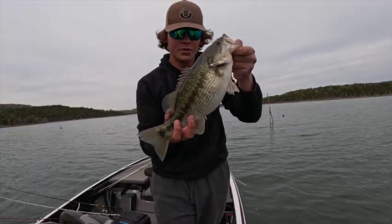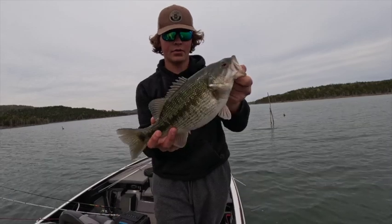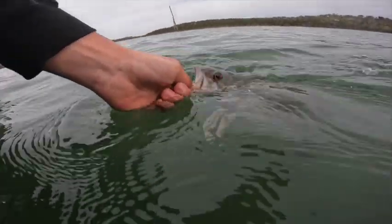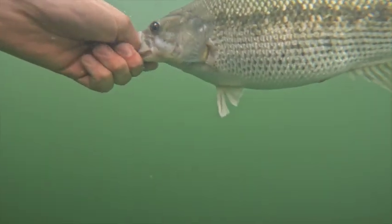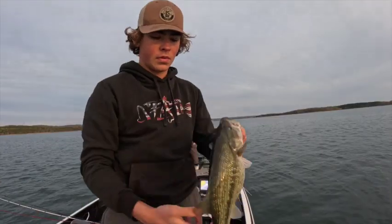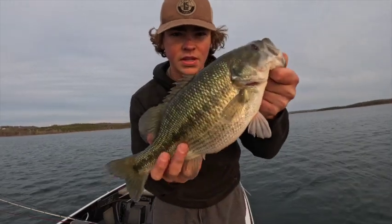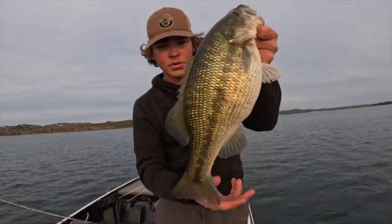There we go, another keeper spot. Another fat one. GoPro wasn't on. Just caught another spot, 16-incher. Probably about a 2.5 pounder.